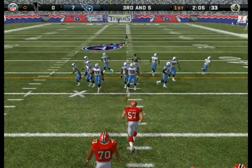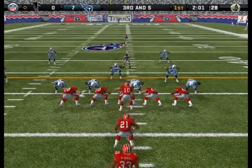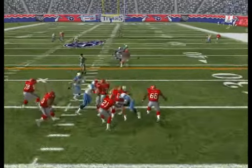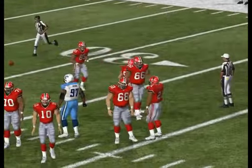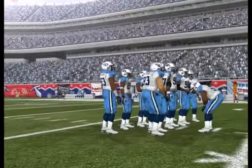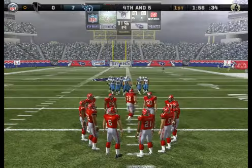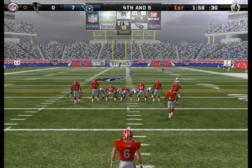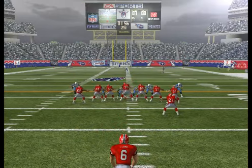Third and 5. Ball on the 29-yard line. Back it up, baby. Let's go. Pressure coming. Gets the pass off, and he fails to hang on to that one. All he can do is look at his hands and wonder what the heck happened. Nothing happening on that drive, and they'll punt it away.